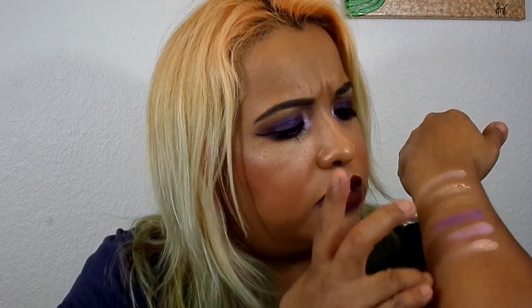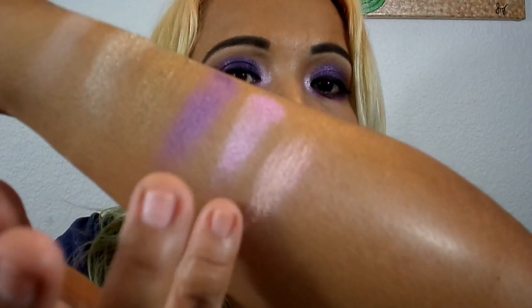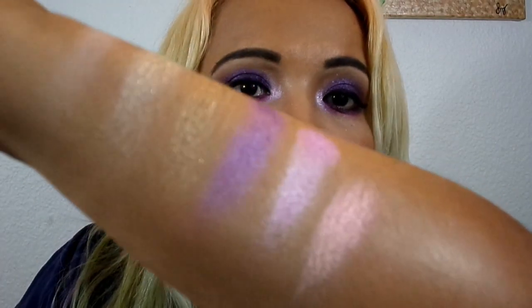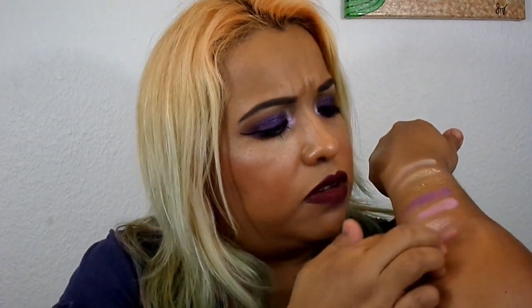Next to that, we have this one that's like a dual chrome. It looks like a white pink, but it has a pink gold shift to it. See, it actually looks a lot whiter in the pan. Right now on the viewfinder, it looks more pink for some reason. Next to that one, we have this pink right here. Super dusty. It looks like a dusty rose. Yeah, it's like a rose. Look at that. Super cute.